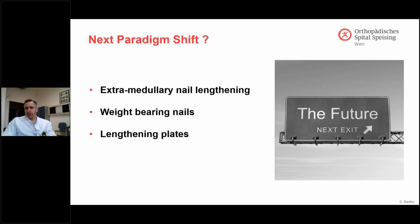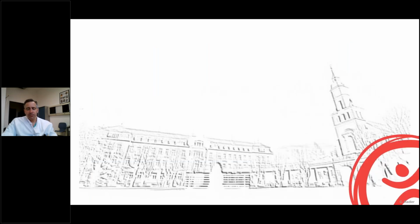So what's the next paradigm shift? We are already using or looking at extramedullary nailing for lengthening in smaller kids where the canal is too small for the nail. So that's something we might still be looking at while we are waiting for lengthening plates. And we would like to see weight-bearing nails again, which would be much easier for bilateral cases. So let's see what the future brings. Thank you for your attention.